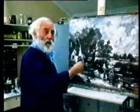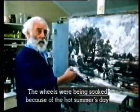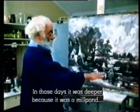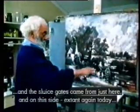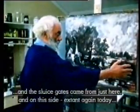So he went down to the mill. This probably actually happened: the horses were not being watered as much as the wheels were being soaked with water because of the hot summer's day. And in those days, of course, it was deeper because it was a mill pond. And the sluice gates came from just here, down there, and on this side, extant again today.